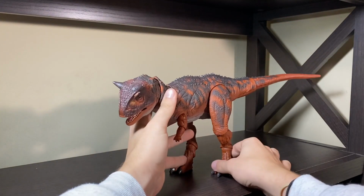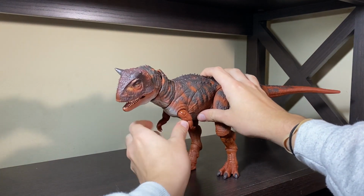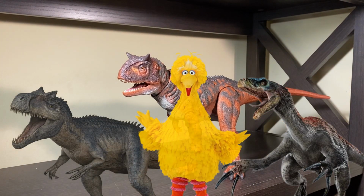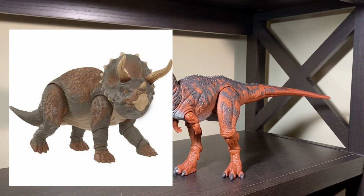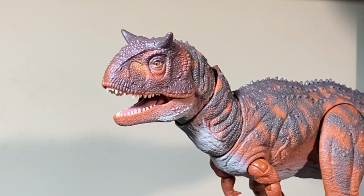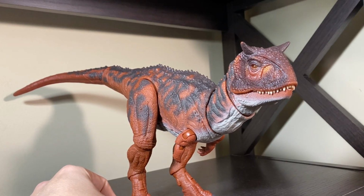Seriously, think of all the species that could go in this new $35 format. I'd personally love a Therizinosaurus, a Quetzalcoatlus, an Allosaurus, and even a better try at the Triceratops would be welcome. You get that? A better try at the Triceratops, okay. But for right now, Carnotaurus was a very good species to start on.